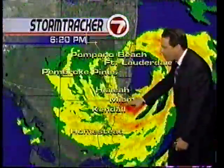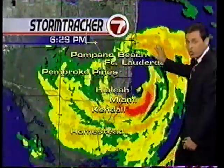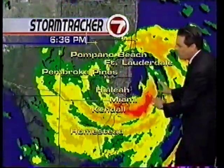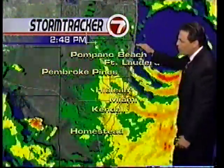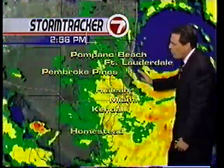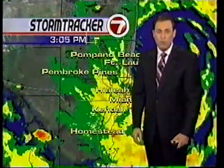This right here, this line is actually the eastern side of the eye wall. We've got very heavy rainfall here, very strong winds. Here's where you'll find those hurricane-force winds as they start to make their way in right now over Deerfield Beach. This will start closing in, first Fort Lauderdale, then Hollywood, and then finally make its way towards western parts of Palm right now.